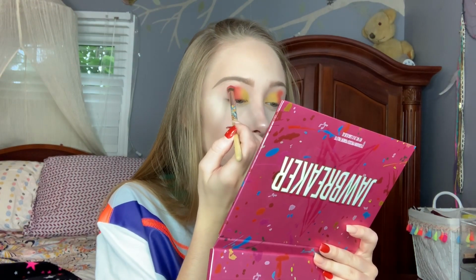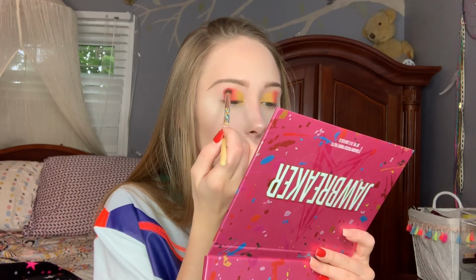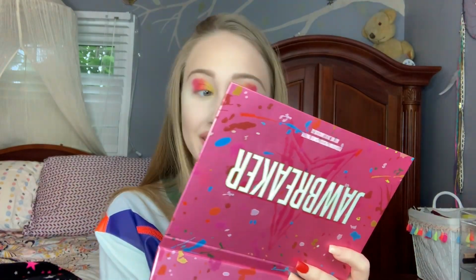Gonna keep doing the same motions with all of these colors. I'm starting to see kind of where I want to go with this. Like once it's blended out, I think it's, yeah, yep. It's gonna look really pretty when it's blended out. The hard part is wanting to either go in with a blue or purple next, because I don't want to mess the color scheme up. It's giving me like tropical vibes, so I don't know if I want to.